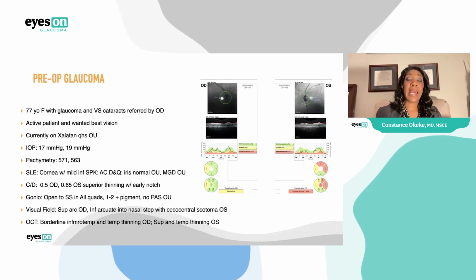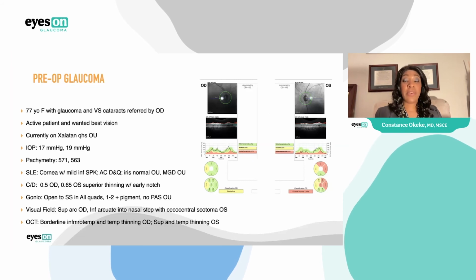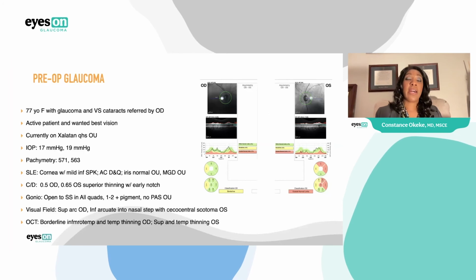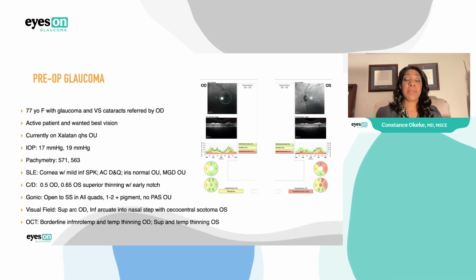This is a 77-year-old female who had glaucoma and a visually significant cataract, referred by her optometrist for evaluation. She was very active and wanted the best vision she could get with the least amount of glasses. She was on Xalatan once at night in both eyes, and her pressures were 17 and 19 in the right and left eye, respectively. Her pachymetry was normal. Her slit lamp exam revealed that she did have some mild dryness with SPK. She also had some signs of meibomian gland dysfunction in the lids.